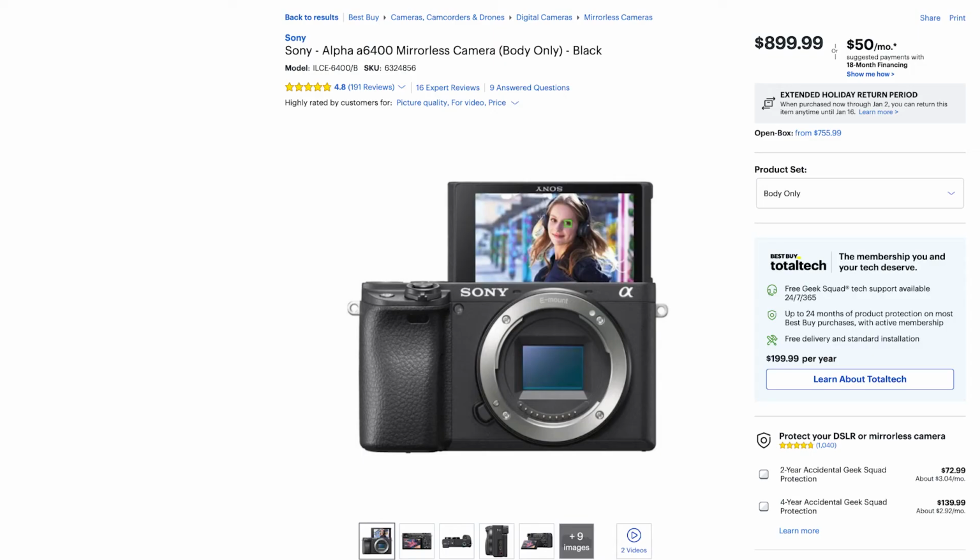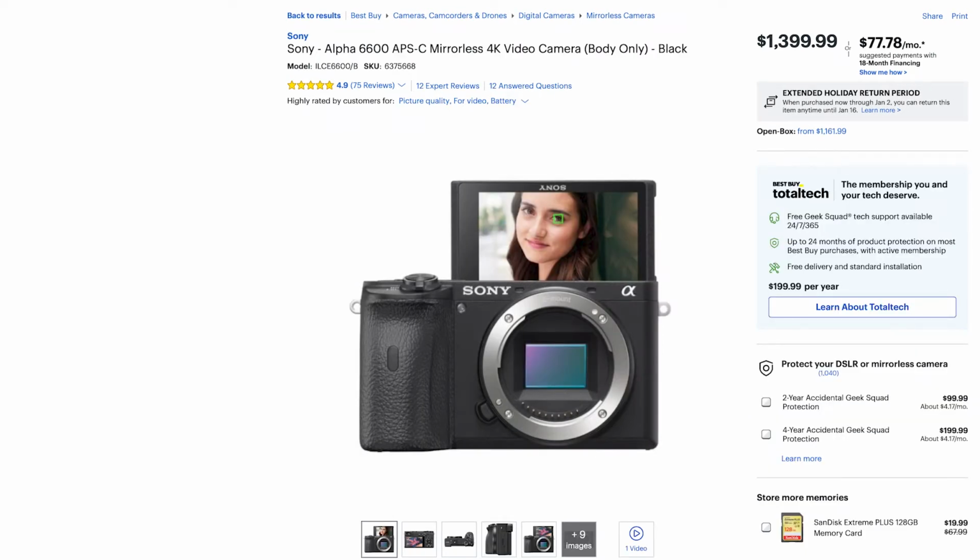I highly recommend it. But if you want to buy a brand new one and you don't know which one you want to go for, I suggest either the 6400 or 6600, just because those are the newer ones that have a flip out screen, and to me would kind of last you into the next couple years.